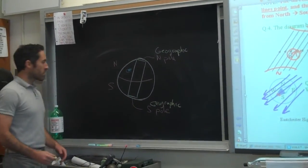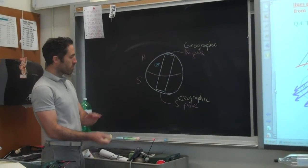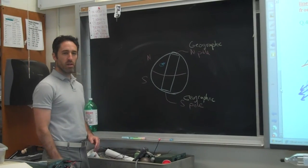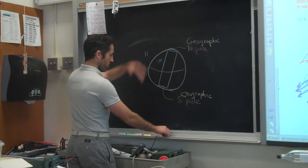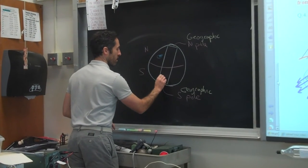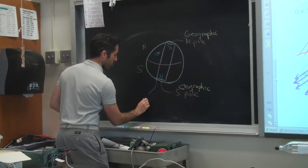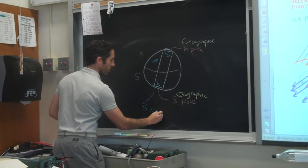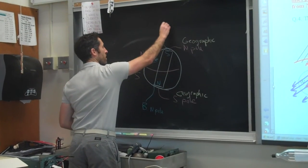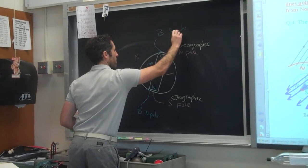What we've come to learn is that the magnetic North and South Pole, at the present time, don't line up with the geographic North and South Pole. They actually line up reversed. We'll put a little B for magnetic, this is the magnetic North Pole, and this is the magnetic South Pole. So in fact, they're flipped.